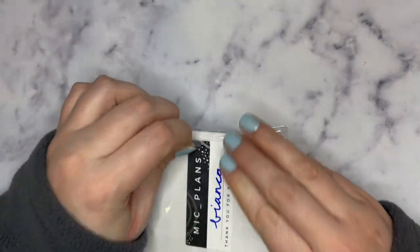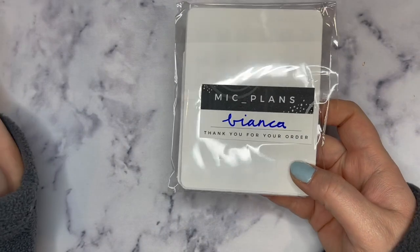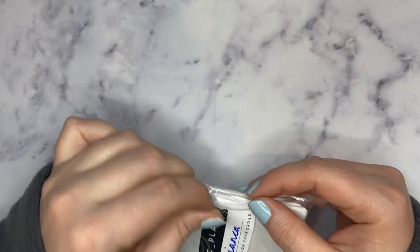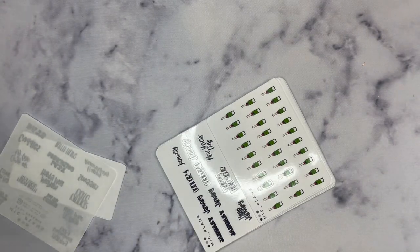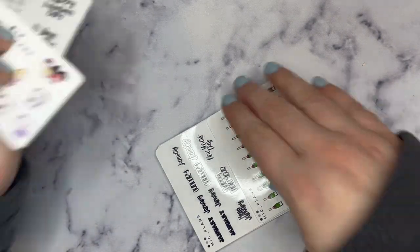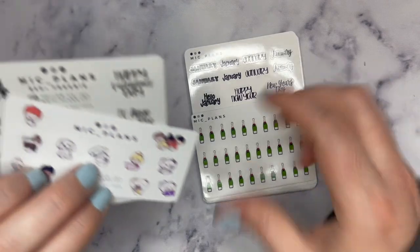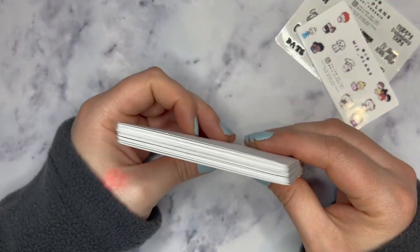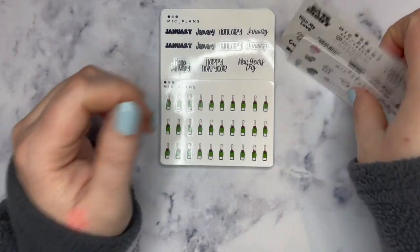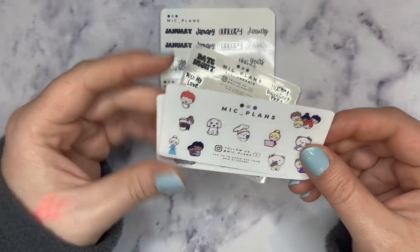Another new to me shop is Make Plans. And oh my gosh, that's so cute. I saw Lynn from Lunar Designs, and I believe Carly Plans too, when they do their plan with me's, I heard them mention Make Plans, and I was like, I need to check her out. And she had a sale, and, you know, girl went shopping. So, buckle up. We're going to have to get into it.